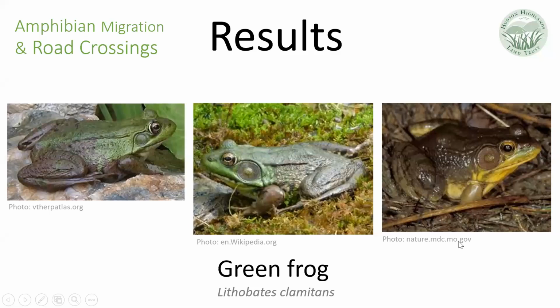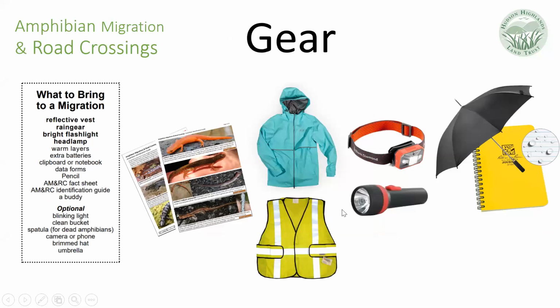So let's see. All right, gear. So the Amphibian Migration Road Crossing Program made this handy dandy list on the left of what you should bring. And Laura already covered some of these, but I do want to emphasize those guides, the Amphibian Migration Road Crossing identification guides, are fantastic. And I highly recommend bringing one, putting it in a clear binder cover or paper cover you might put in a binder just to keep it dry because you will be out there in the rain.